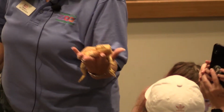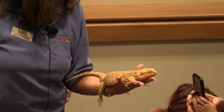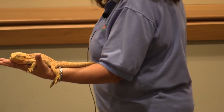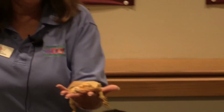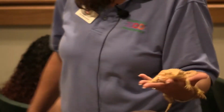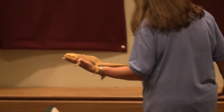I've noticed that Uluru's been very sleepy today. When I removed him from his enclosure, he stayed asleep the whole time. I moved him from the enclosure to the container, and he's still asleep. So even though they're considered to be diurnal animals, which means they're awake during the day and sleep at night, for some reason he's really sleepy today.